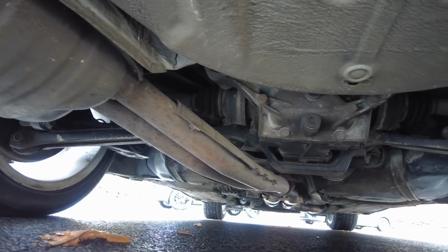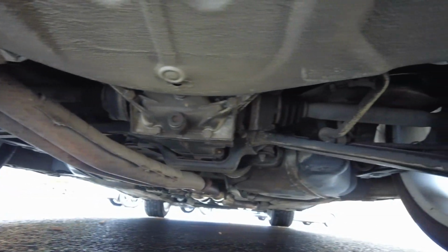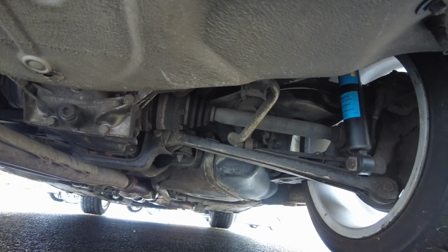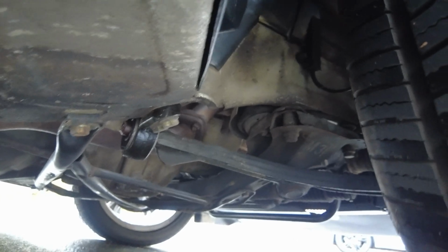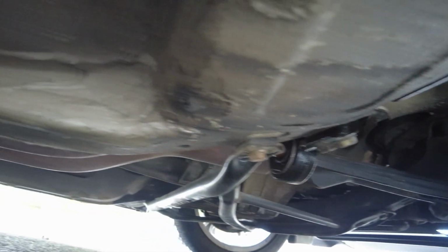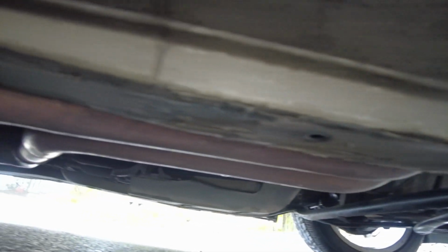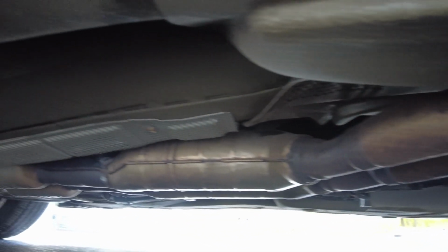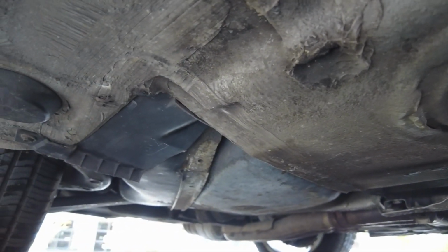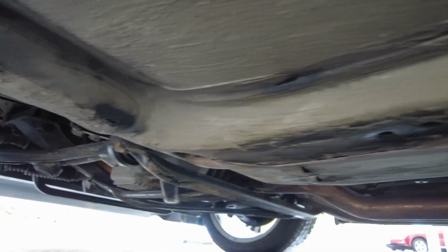And we are actually going to show you a little bit of underbody components. Here's the rear suspension. Checking out from the passenger side, as you can see, the drivetrain components are nice and dry. No scrapes on the underbody, no rust. And the same on the driver's side.